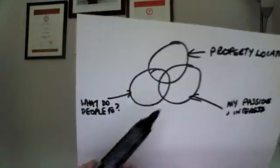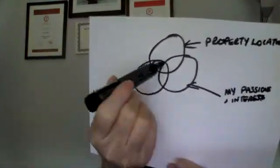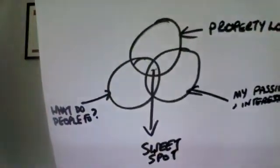Okay, so in the middle, this little piece in the middle here, I hope you can see this that I'm holding up. This is your sweet spot. This little piece in the middle here is your sweet spot. This is your point of differentiation. Okay, like that.